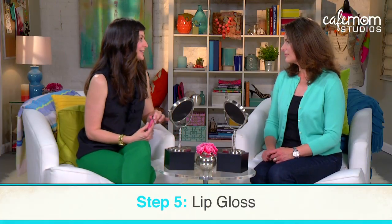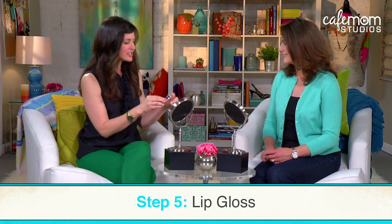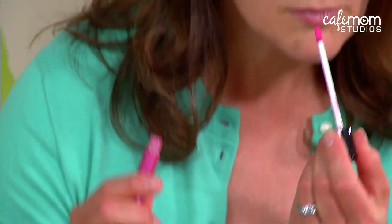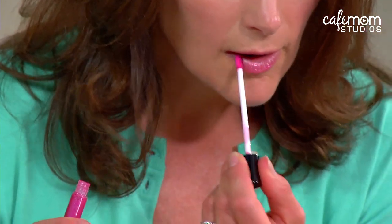And the final step in our 5-minute face is lip gloss. Great. And lip gloss just gives you that nice refined look after you've put everything on. And you want to pick something for every day, maybe a light neutral nude pink color, nothing that's too bright, just something that you could use when you're out and about running errands. So just put a little bit on your lips and blot them together. And it just gives a really nice shine. It just makes you look put together and it's the perfect finishing touch.